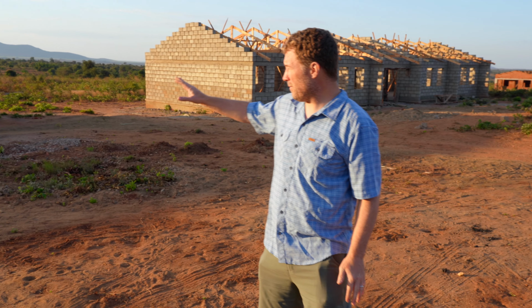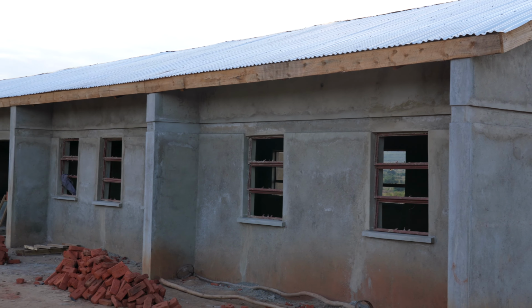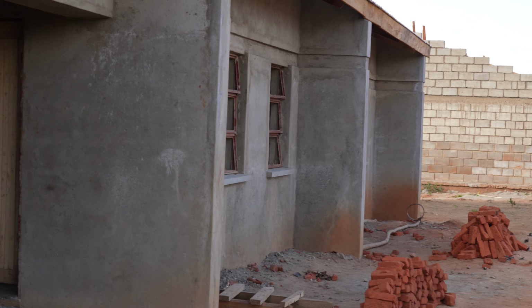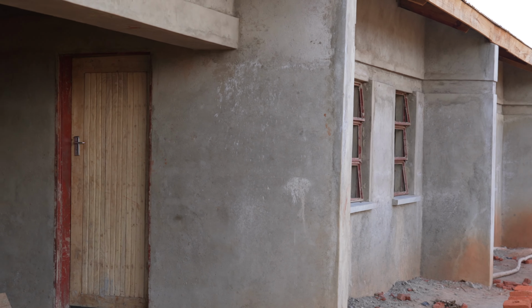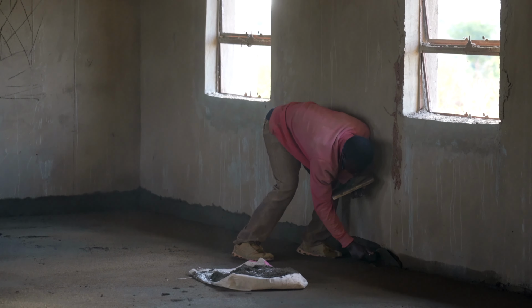And then you've probably seen this one before. This is the first school building. And if you'll notice, the roof's on, we're starting to get windows, and one side of the floor is actually done. They're getting ready to do the floor on the other side.